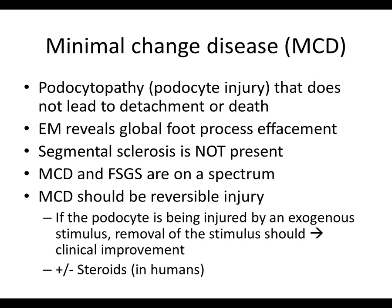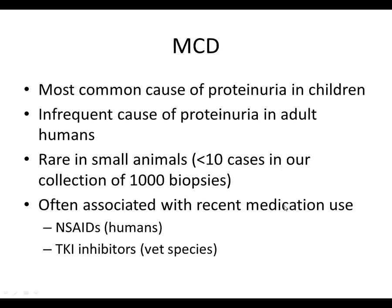Does everybody get that? Okay, I'm getting head shaking from OSU, so I'm assuming it makes sense. Oh, sorry. Go back one more slide, George.